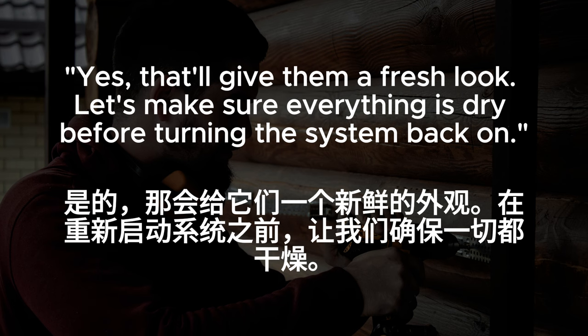Yes, that'll give them a fresh look. Let's make sure everything is dry before turning the system back on.